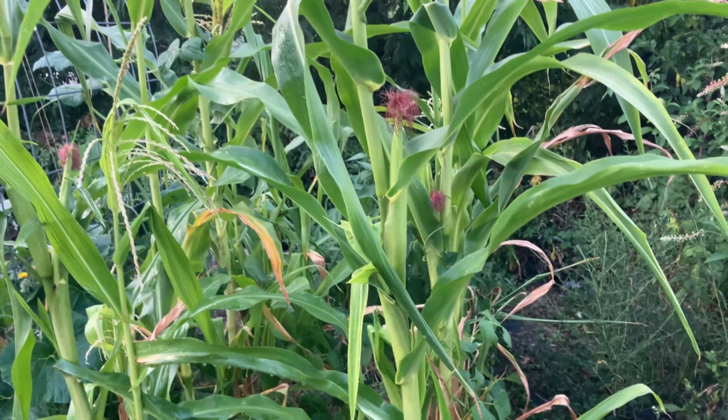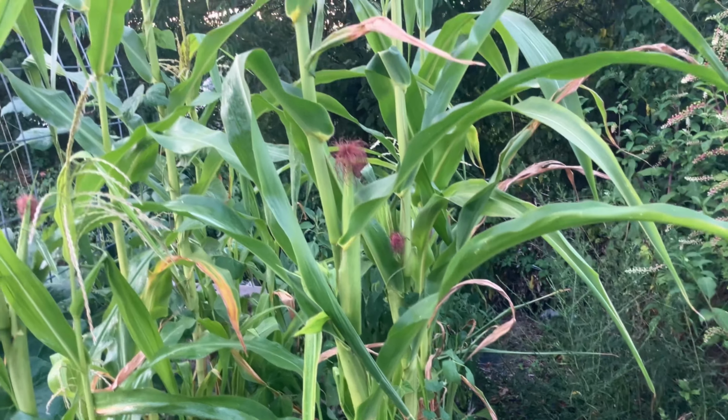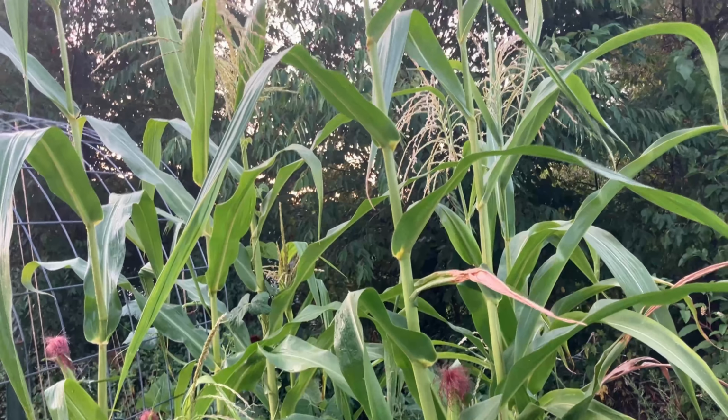So the other half will feed our family corn, which is great. And we will also have far too much squash as well, so that will be shared with our family as well.